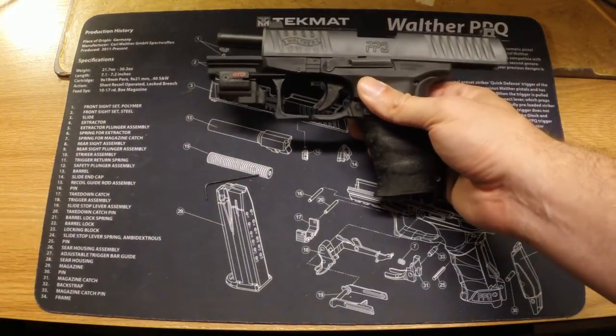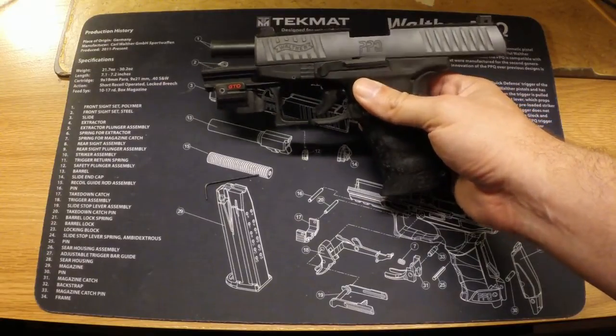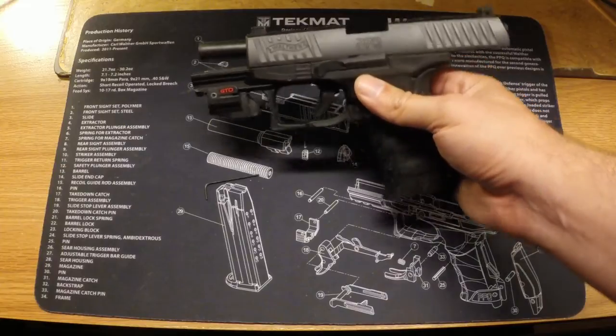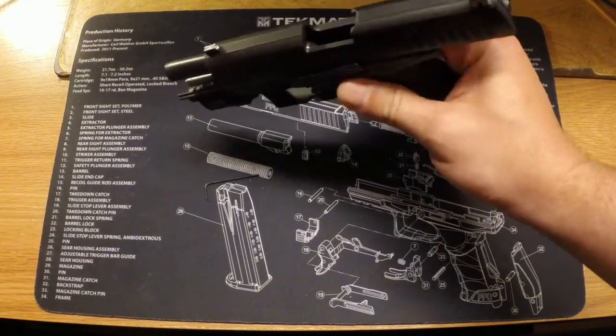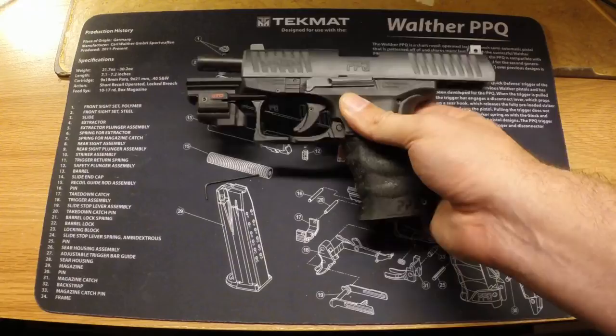I go to the range. I try to go to the range once a week at least. Sometimes it doesn't work that way, but regardless, I've put thousands and thousands of rounds through this thing since I've had it. So all of these items have definitely undergone quite the abuse. So we'll go one by one on each one.